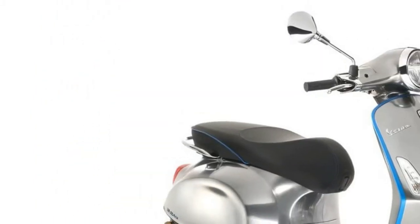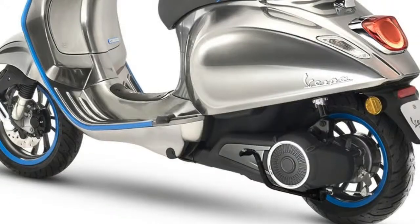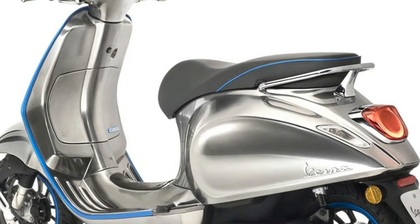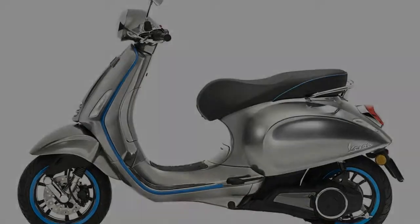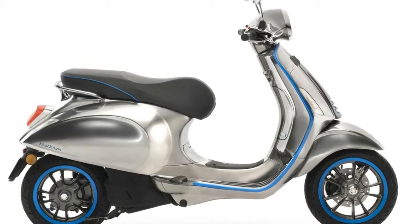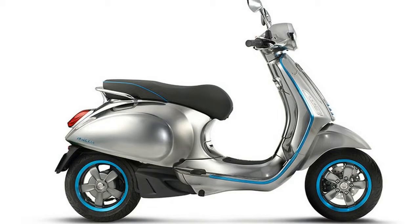Meet the Electrica, Vespa's first electric scooter. The upcoming Electrica scooter is highly connected and brimming with modern eco-friendly features. It was only a matter of time before the world's most iconic scooter company introduced a fully electric model. Scooters embody economic personal urban transportation, and an electric powertrain takes that one step further.